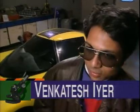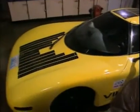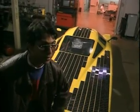My name is Venkatesh Iyer, and I'm a scientist working on electric cars at Western Washington University's Vehicle Research Institute. And this is an example of what we have. This is Viking 21, an electric hybrid car. Viking 21 is the forerunner of electric cars, the way steam engines were to gasoline cars, say.